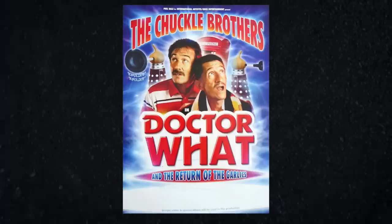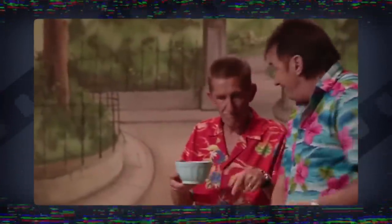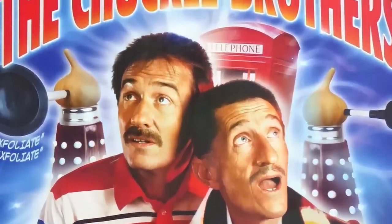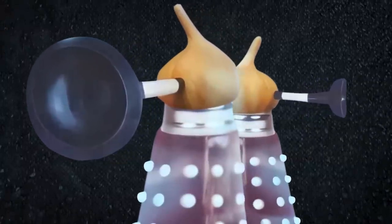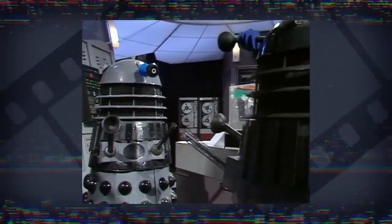Another lost Chuckle Brothers stage show that's in high demand for fans is Dr. What, The Return of the Garlics. The plot features Paul and Barry trying to get a new job at a restaurant, but then they accidentally get plunged into the TARDIS, whisked away to an alien planet filled with gunge and gorillas. Now as for the titular Garlics slash Daleks, from eyewitness accounts, there was only one Dalek seen during the performance and not for very long.